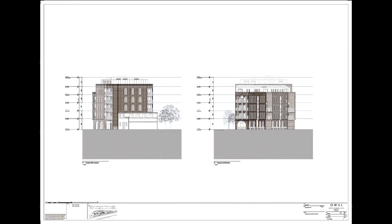The east side would be this section here. They're also showing the elevation down Station Road here, but much thinner end, curved end to the design with three balconies there.